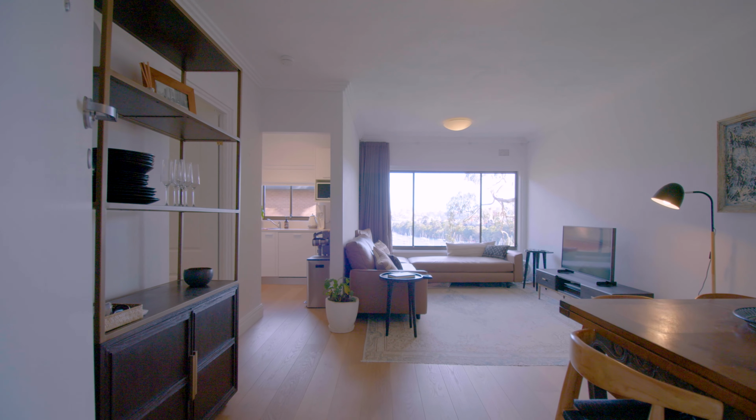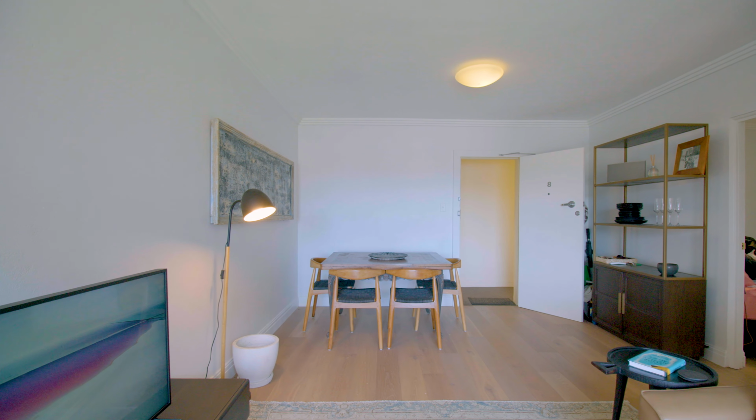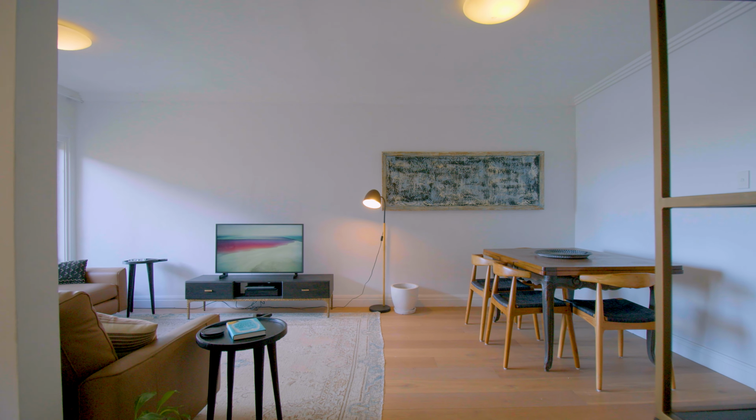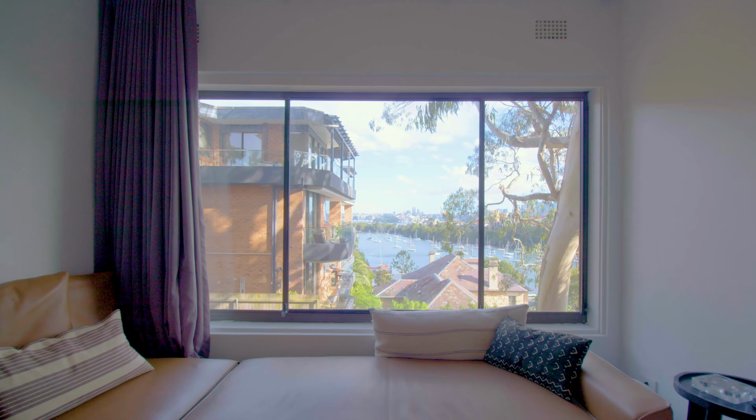Upon entry, you're immediately struck by breathtaking harbour vistas as well as stylish timber floorboards. The living and dining area are well proportioned and positioned perfectly to capture the outlook.